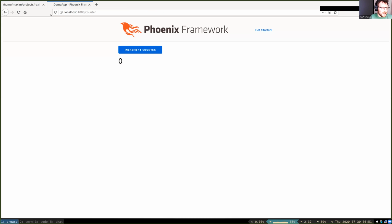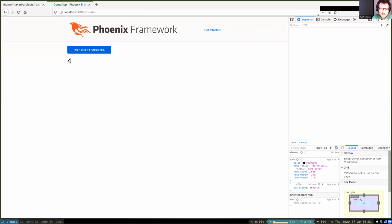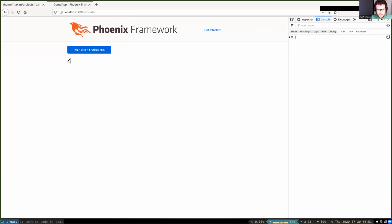Okay. So I'm going to click this button. My counter incremented to 1. I'm going to click it again. My counter incremented to 2. You've probably seen a counter demo like this before. One thing that I really like and that got me really far in figuring out LiveView is that you can enable debug output and see what's being sent down the wire. So in the console, I'm going to call liveSocket.enableDebug(). And now when I click this button, it's going to tell me what is being sent down the wire.